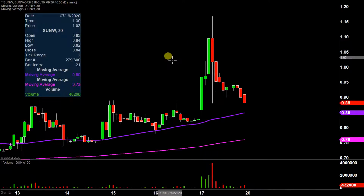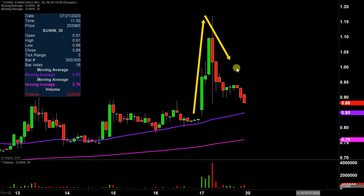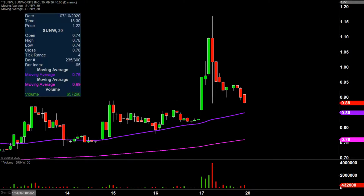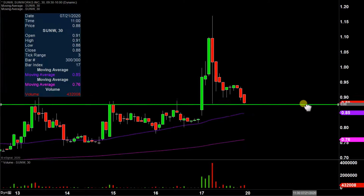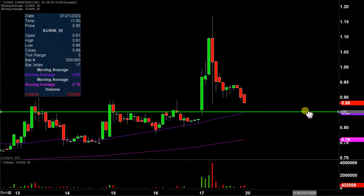So a very shaky looking chart right now. I realize I'm saying the obvious, but just to build some quick context here. Started off with a monster movement to the upside and then quite a bit of a pullback to the downside. I'm not going to say that the chart's destroyed, but I will say that a very, very important level of support, at least in my opinion, going into next week, is down here at this level of 85 cents.